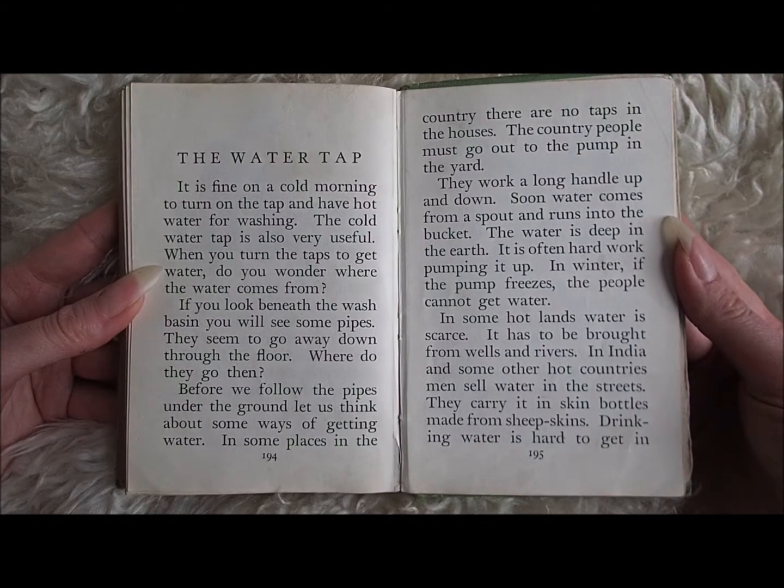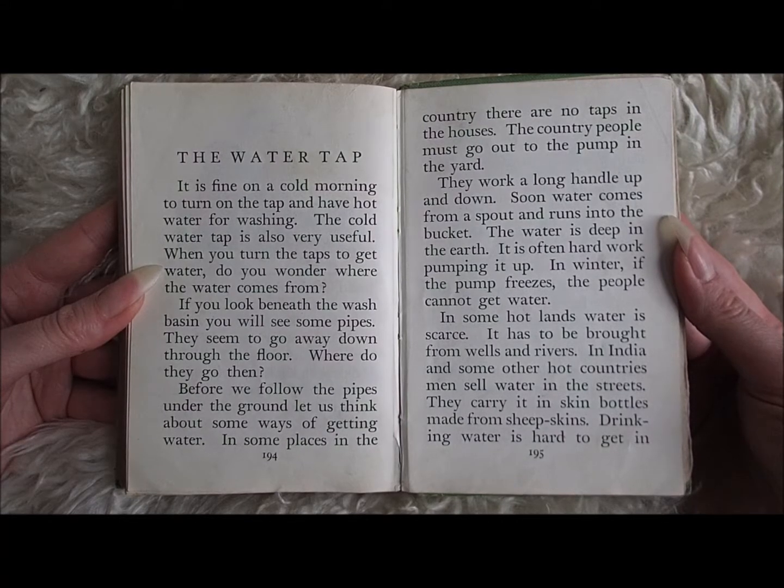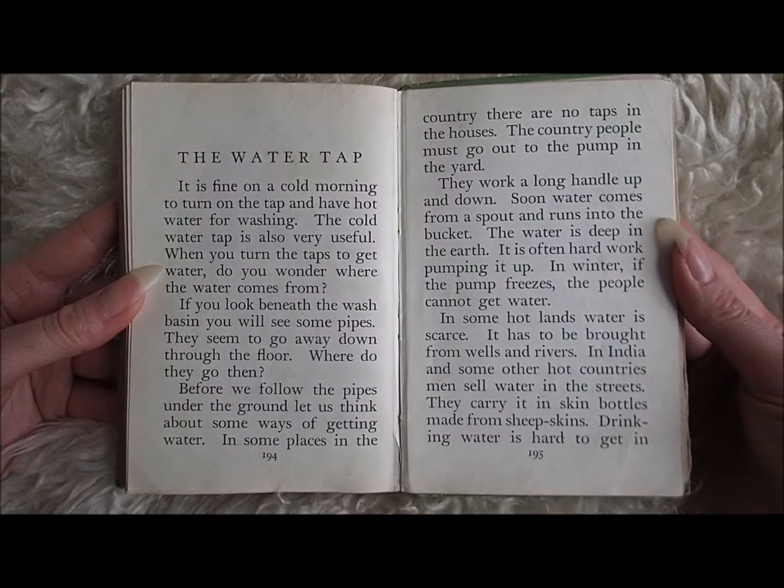The water is deep in the earth. It is often hard work pumping it up. In winter, if the pump freezes, the people cannot get water.